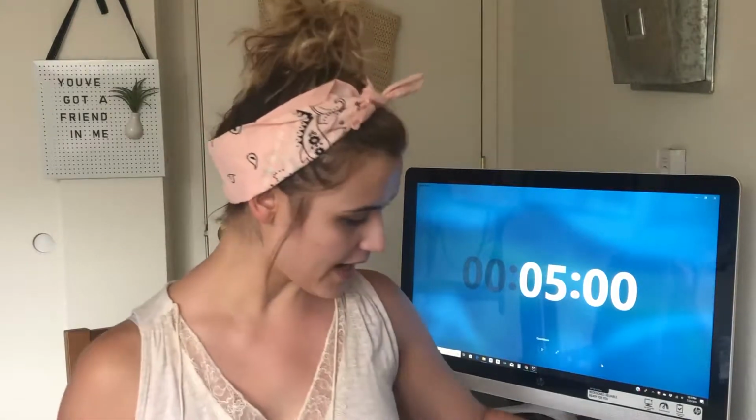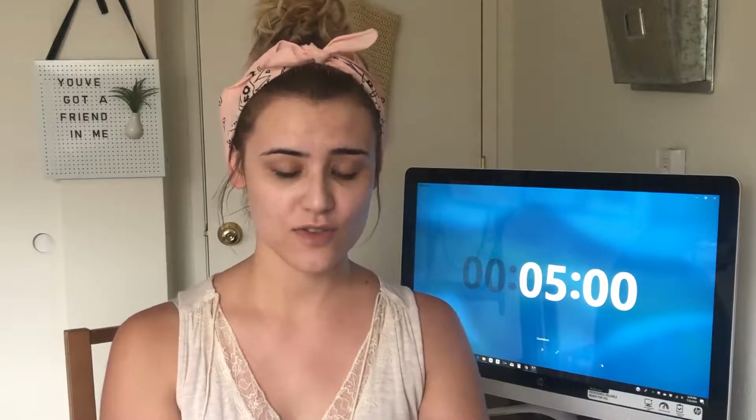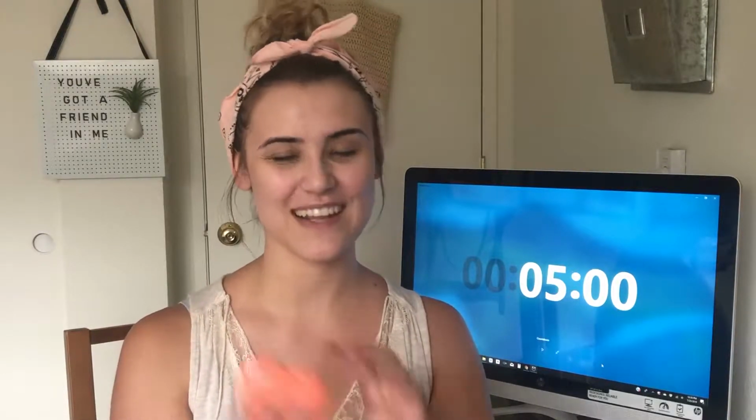Next product that I grabbed is my Too Faced Love Flesh Blush. This one is in the shade I Will Always Love You, and I can use this as blush, of course, but I can also use it like an eyeshadow, so that's my plan for this.